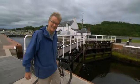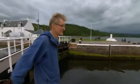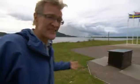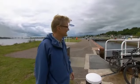Yes! This is the very last lock on the Caledonian Canal, so that's salt water. It's the Murray Firth. And out there, it's the North Sea. You know, this isn't just a great waterway, it's a great survivor.